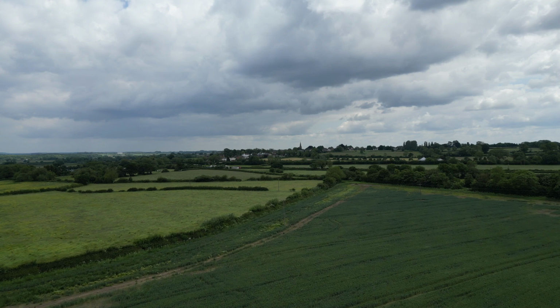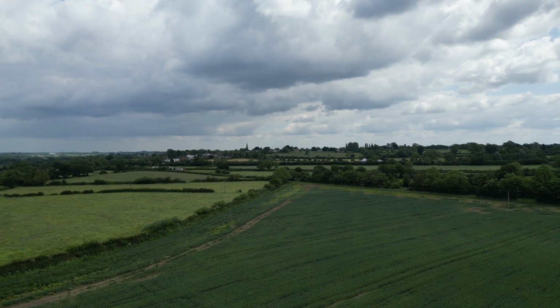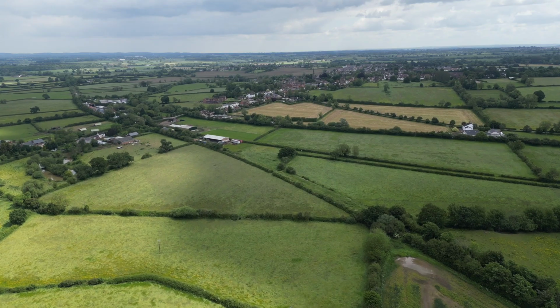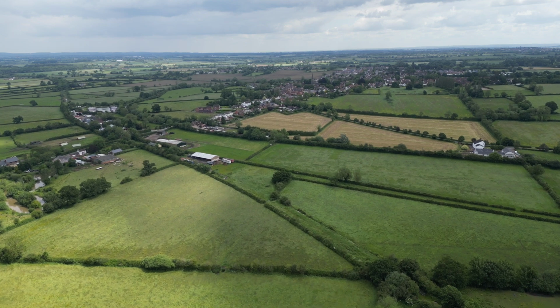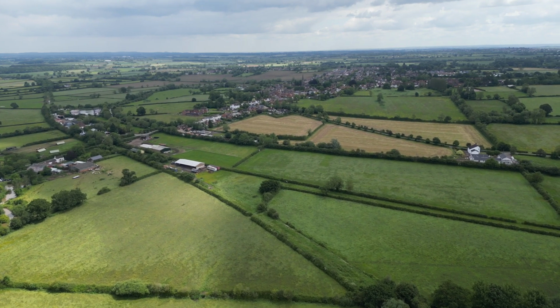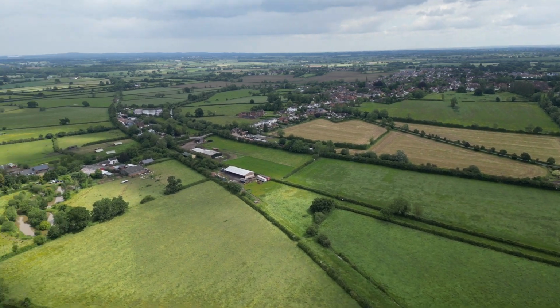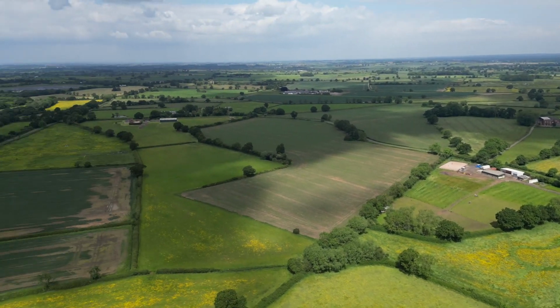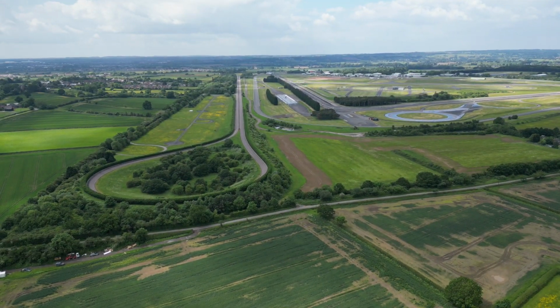The village of Stoke Golding is slightly on a hill, and so the spire can be clearly seen on the horizon, look. So I've got the drone now at its maximum height of 400 feet, and you can see Stoke Golding in the middle of the picture there. So if I swing round, you should be able to see where the runway is, and there it is. Looks like I might need to move over a bit to the right.